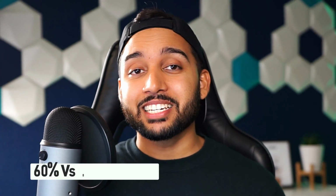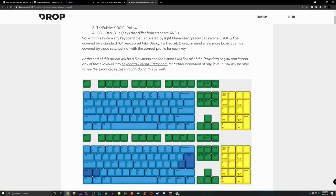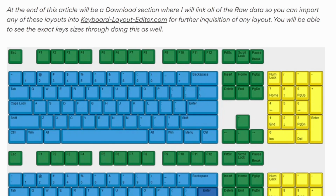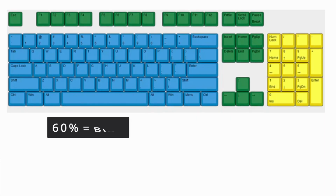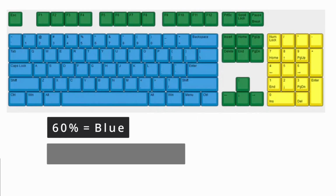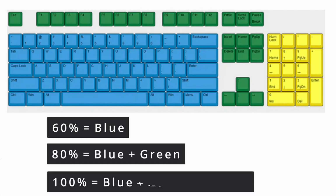In terms of the size of the keyboard, you have 60, 80, and 100%. If you don't know what I'm talking about, well, here is a picture. We all love pictures. The higher the percentage, the more keys on the keyboard. 60% is only the keys highlighted in blue. 80% or TKL, ten keyless, is the keys in blue and green. And 100%, aka full size, is the keys highlighted in blue, green, and yellow.